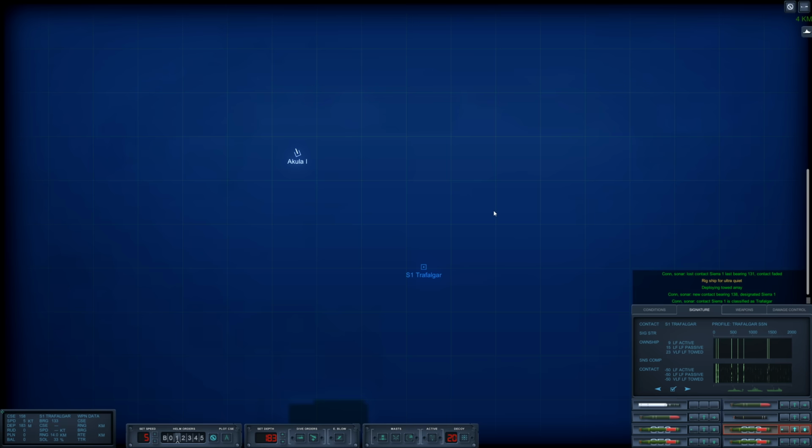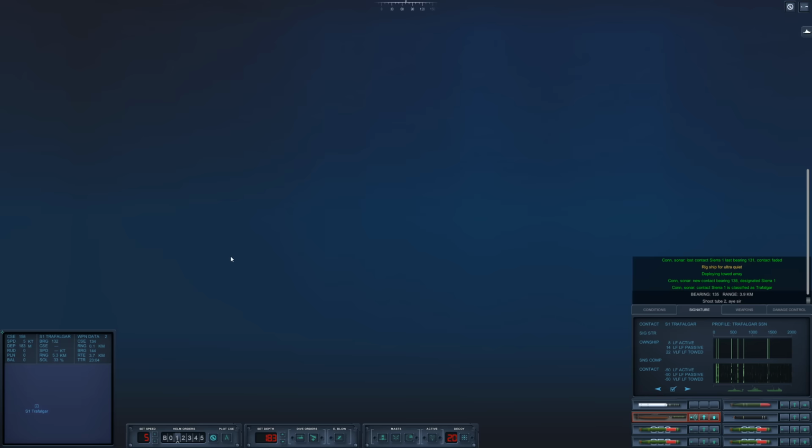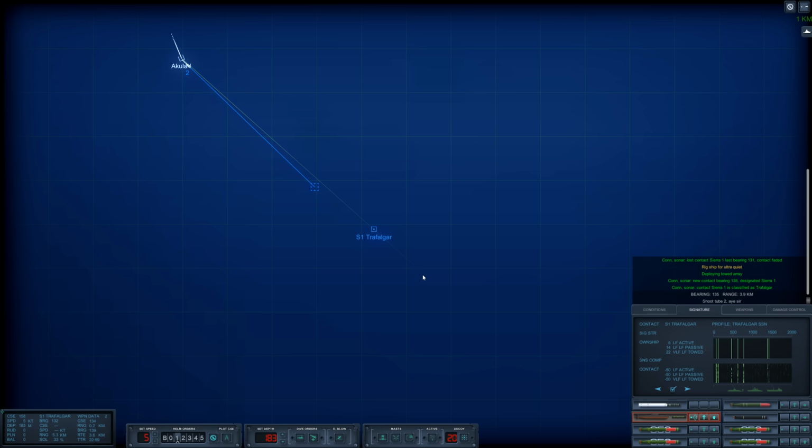Oh, damn, this thing's closer than expected. Our solution's at 26%. We're in our baffles, though. Okay, well, that is all I need to fire our Test-71 at her. We're going to fire it downrange towards the contact. Tube 1, or Tube 2, excuse me. Fire. Okay, I'll let that run. The sensors on these Test-71s are absolutely abysmal.